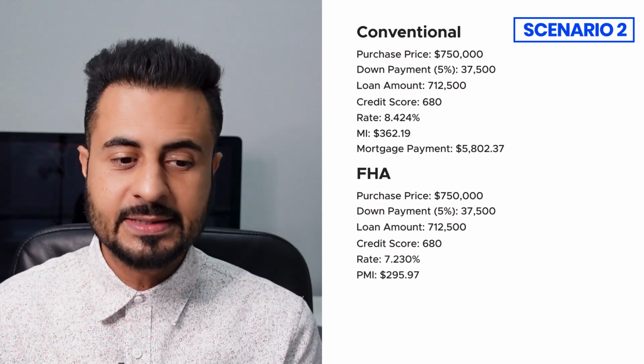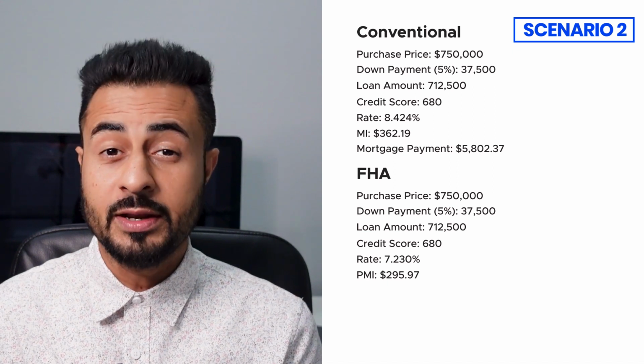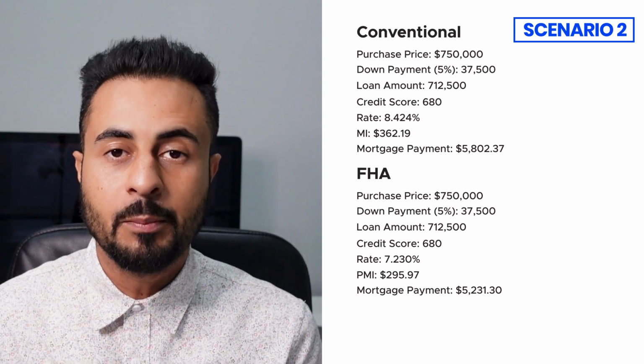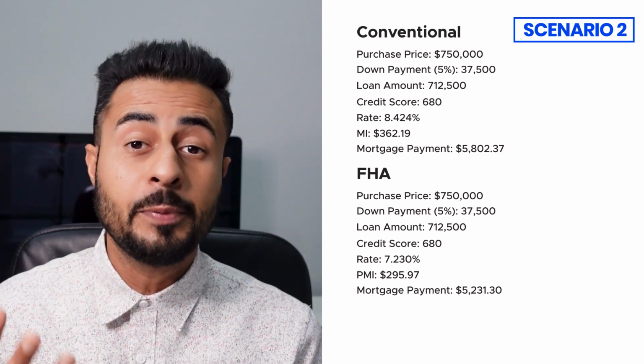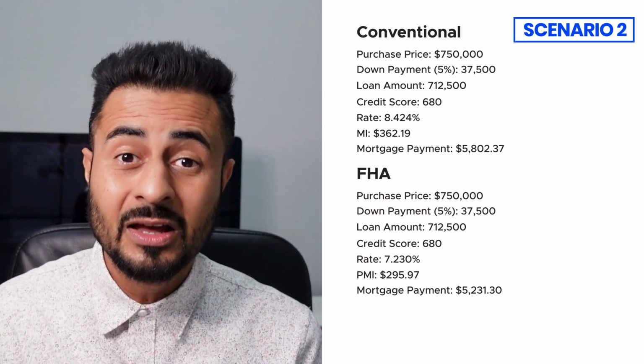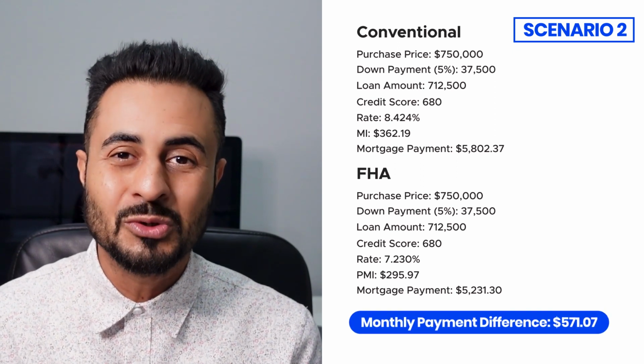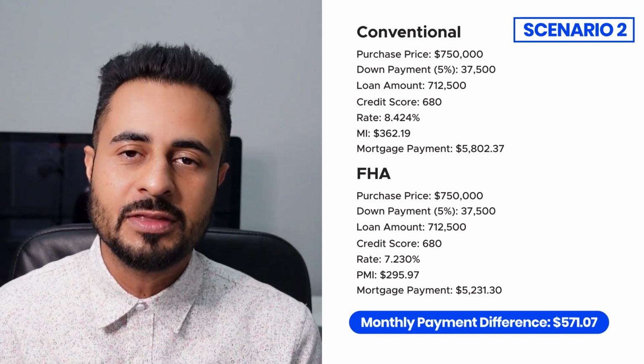Mortgage insurance is the same, $295.97, which gives you a total payment of $5,231.30. Now, if you compare both of these payments side by side, you'll notice that you're saving $571.07. That's a drastic saving there, guys.